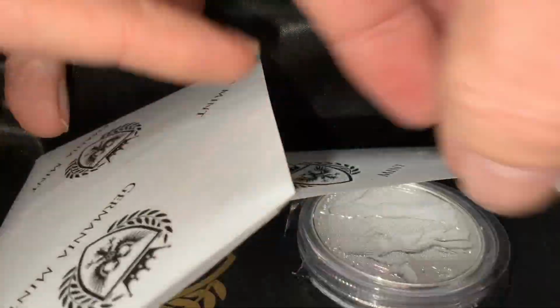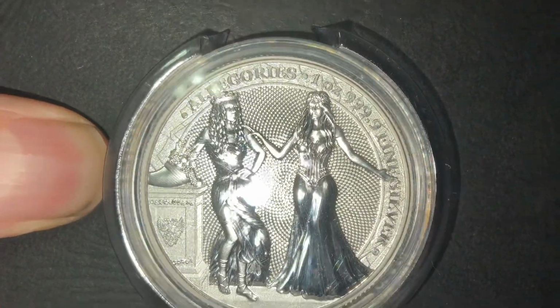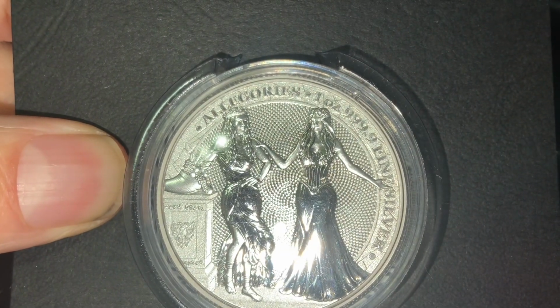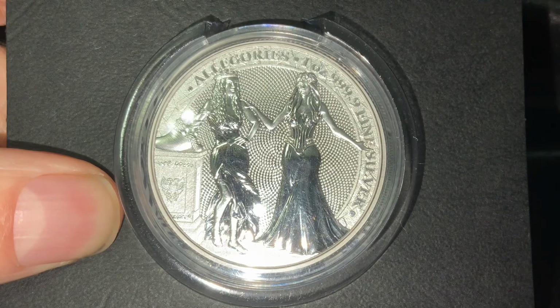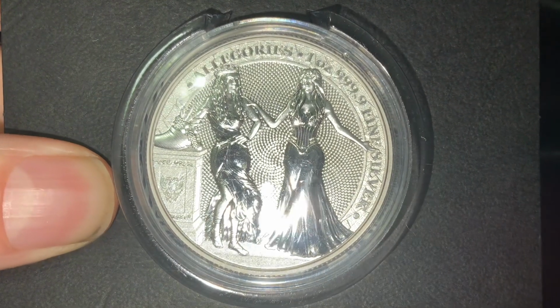Here it is, the unveiling of the latest sent to me by Germania Mint for review. It is the Germania in Italia Allegories. It's part of the series that they have been doing. The Allegories from the Germania Mint have been very consistent with all the different kinds of products that they have been offering. The Italia and Germania 1 ounce silver round.